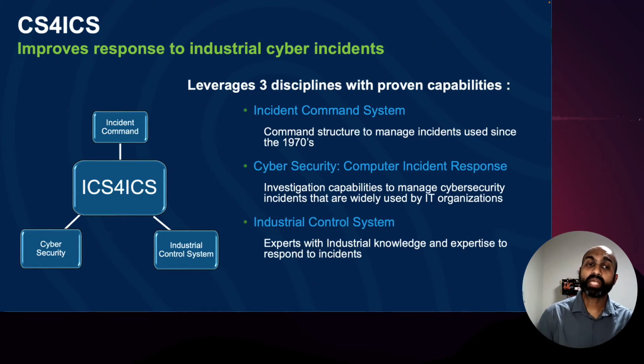So how does ICS4ICS improve responses to cyber incidents? ICS4ICS combines three mature processes to improve management of cybersecurity incidents impacting industrial control systems, namely the incident command system, the computer incident response, and the industrial control system, the ICS.